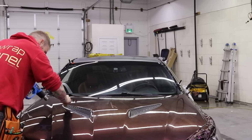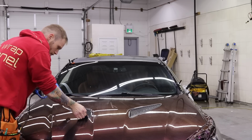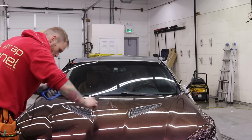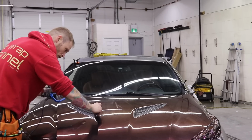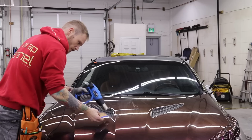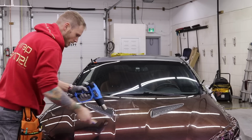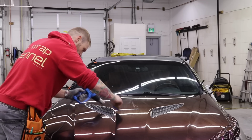So you'll notice that I use the buffer side first, and then I'll use the hard edge of the squeegee to tuck it in the rest of the way. The buffer side is really good for getting a large piece of what's left down first, and then you go over it with the hard edge of the squeegee to kind of seal it up and lock it in.